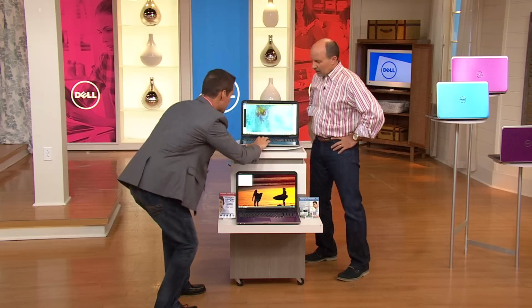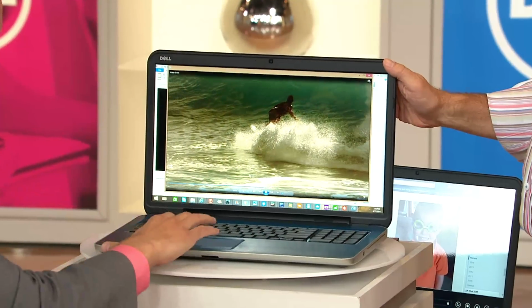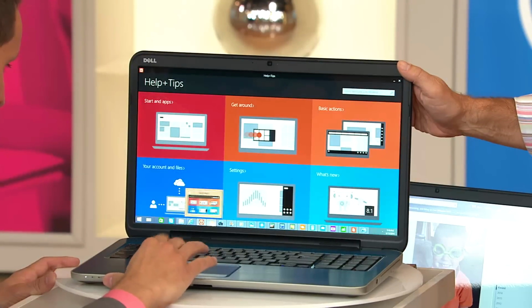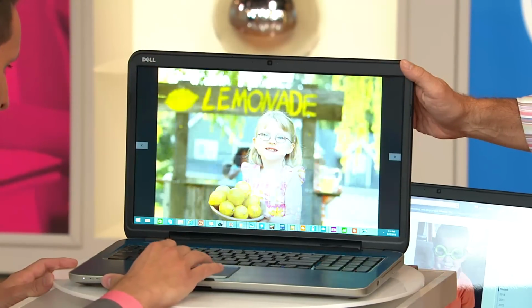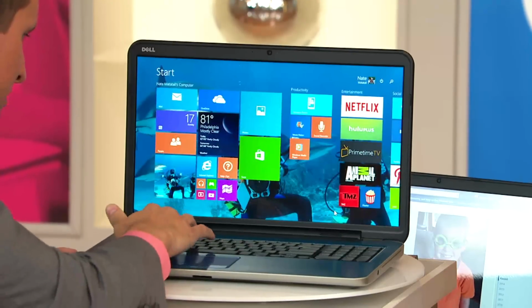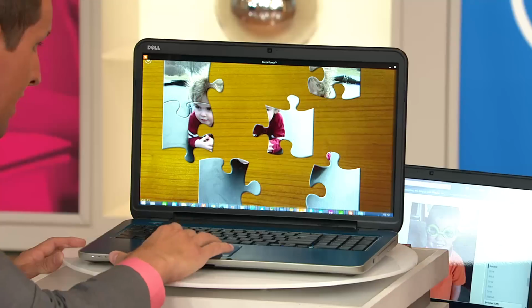Let's show this, because I love being able to really show you how many programs I have open. I'm going to go through each of these really quickly. We'll do my web page. There we go. Videos, movies, photos, weather. Gaming. I'm gaming. Watch this. Click of a button, right back to Windows 8. It really is just fast and responsive.